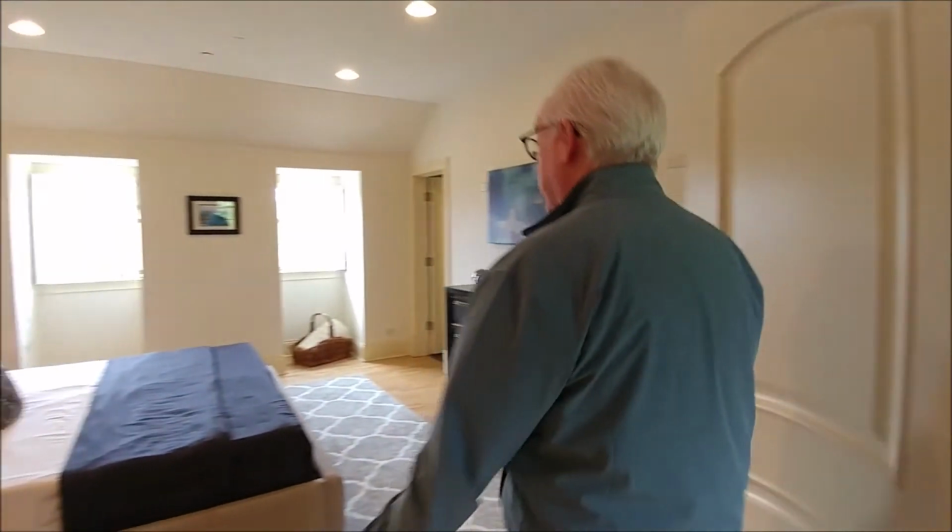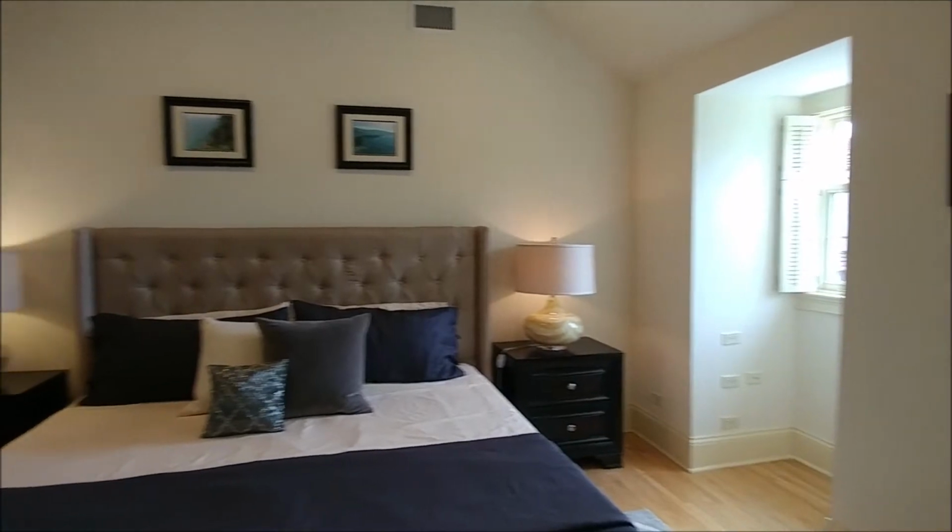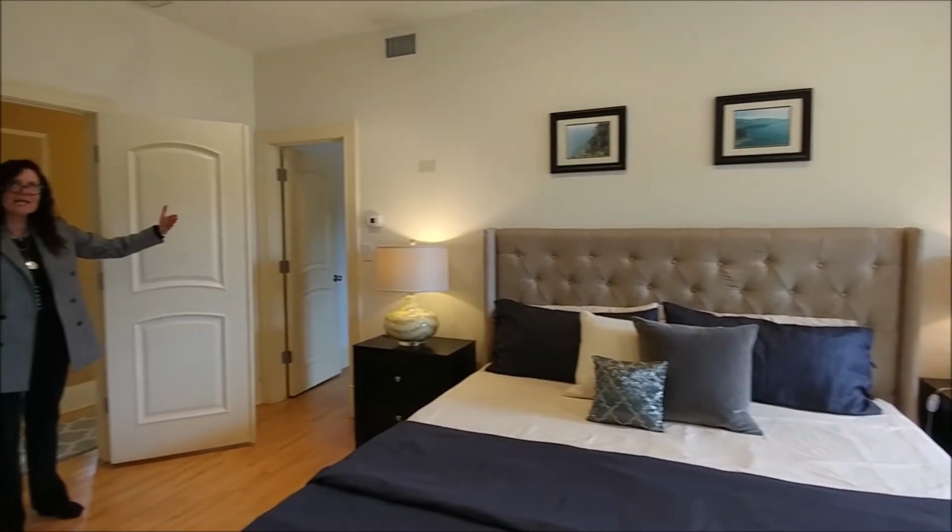Interesting sort of curved wall here that adds some detail in the space. And then this room opens up into the master bedroom. Again, quite bright and open, and a very, very large space for a master bedroom. And I thought the way they designed the closet was so good.